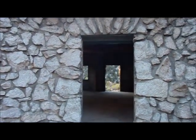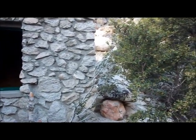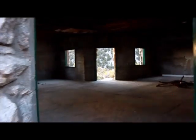See, it's got lots of windows. This is the back door. It just goes out to this little ledge. Sometimes I've camped out here. You can walk around back, but we're gonna go through the middle. We're looking at the front door.